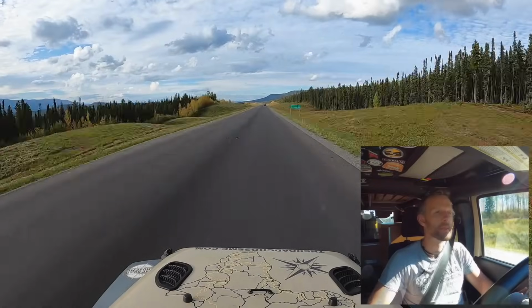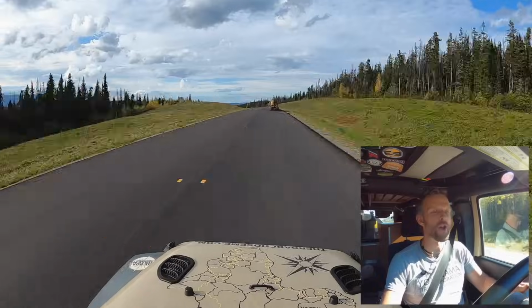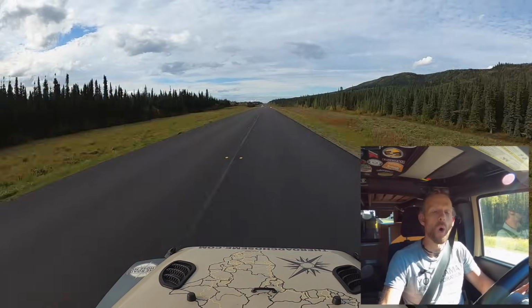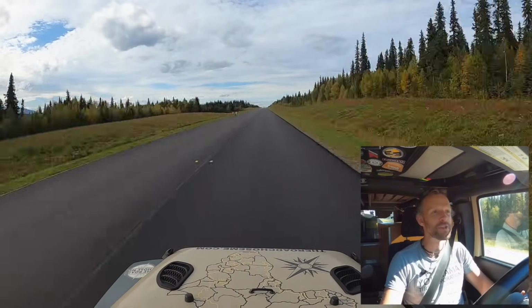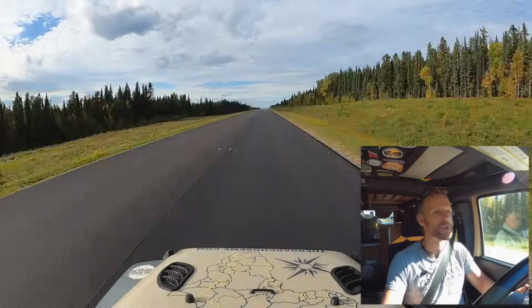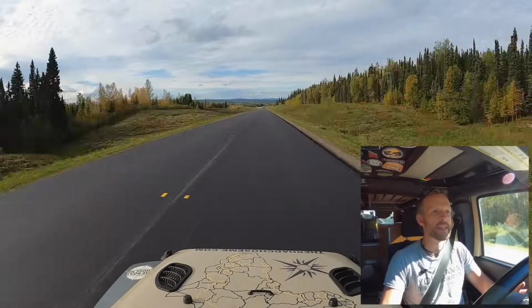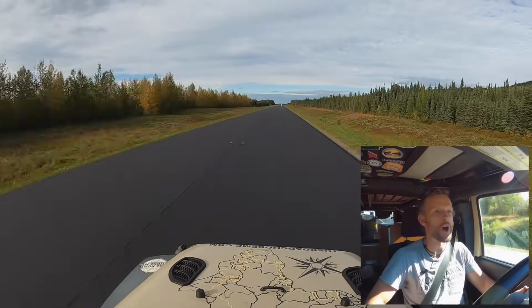Next thing to cover is which road should you take when you're driving up to Alaska. And I often hear people say, oh, I'm going to take all of the back roads. Well, I'm going to tell you a little bit of truth. There actually aren't any back roads. There are in fact only two ways to drive to Alaska. There is the Alaska Highway, which is what I'm on right now, the world famous highway.